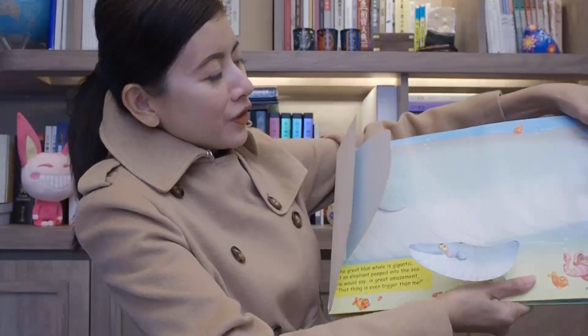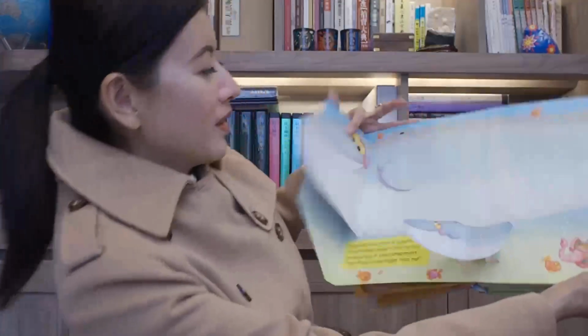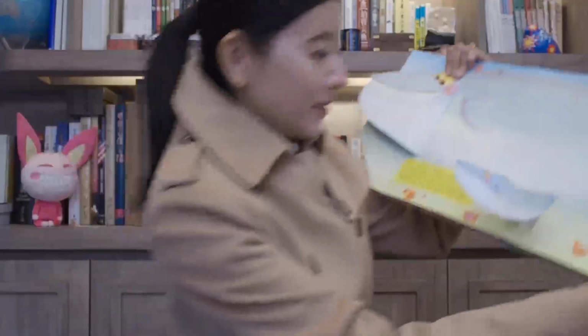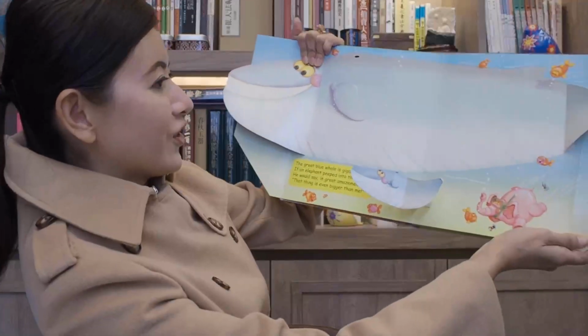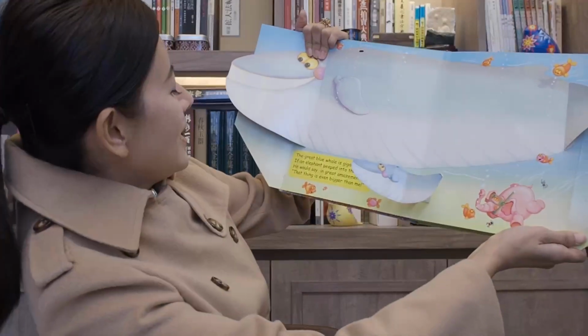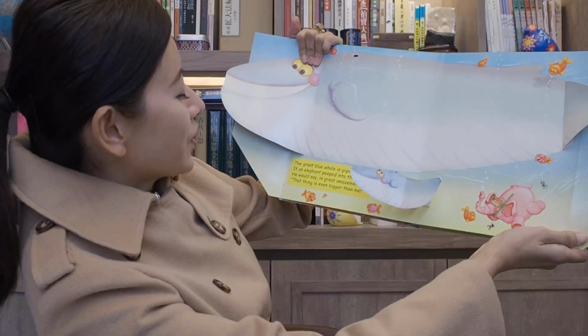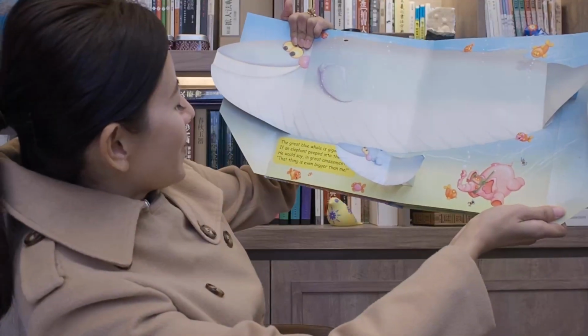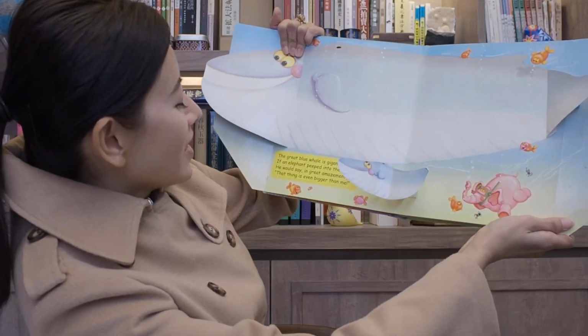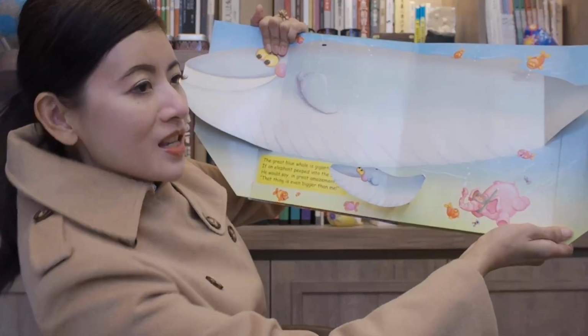Wow, we have got a blue whale. The great blue whale is gigantic. If an elephant peeped into the sea, he would say in great amazement, "That thing is even bigger than me."